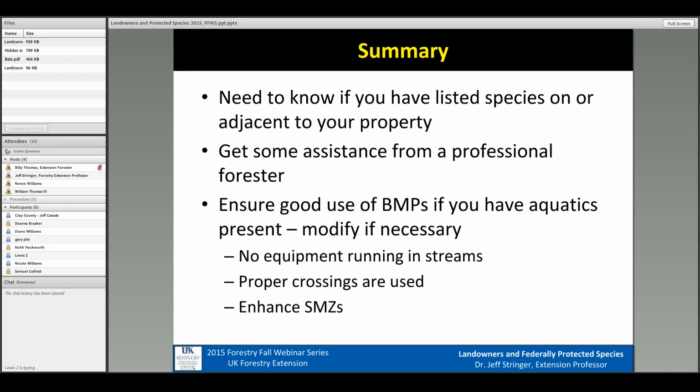Okay, and we should be doing good. If you're a woodland owner and you care about the woods and everything else, you're going to be using best management practices, and you're going to be doing a good job of them. You don't run equipment up and down your streams, and you cross streams properly, all those kinds of things. And sometimes you want to beef these up maybe. A streamside management zone is supposed to be 55 feet wide. Well, if you've got a threatened or endangered species in there, maybe you make it 100 feet wide to protect many of these.